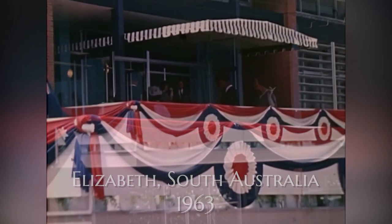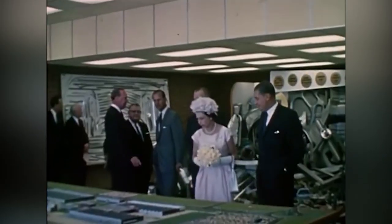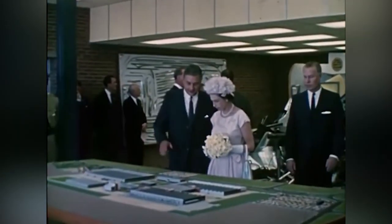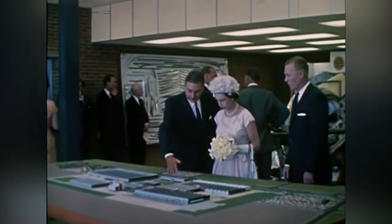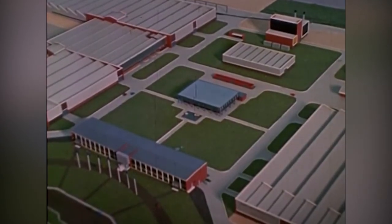Now, the royal visitors will see some of the production activities at the Elizabeth plant. A model of the completed plant at Elizabeth helps Her Majesty to gain an impression of the magnitude of the establishment. The total cost of the plant will be approximately £11 million when current plans have been realized.